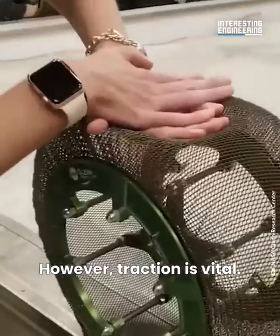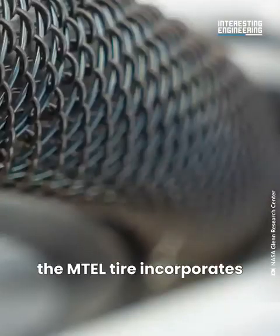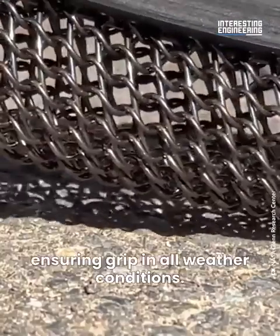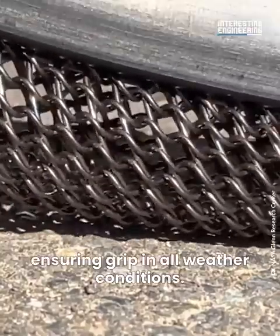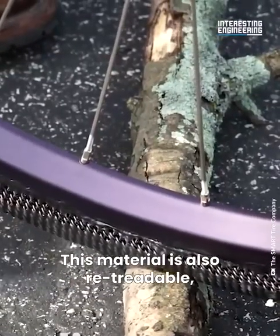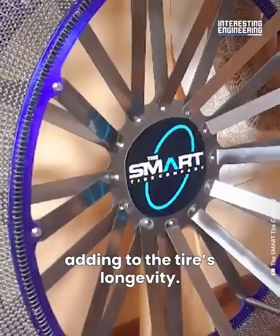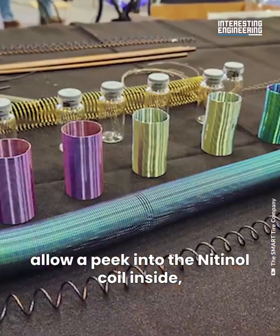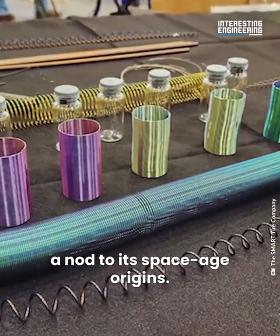However, traction is vital. To address this, the metal tire incorporates a special poly-rubber material on the outer layer, ensuring grip in all weather conditions. This material is also retreadable, adding to the tire's longevity. The translucent sidewalls of the tire allow a peek into the nitinol coil inside, a nod to its space-age origins.